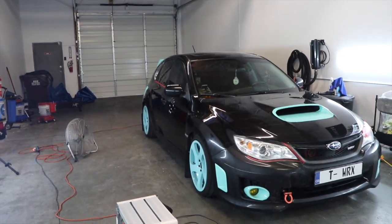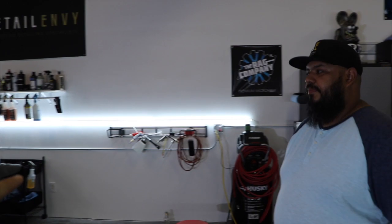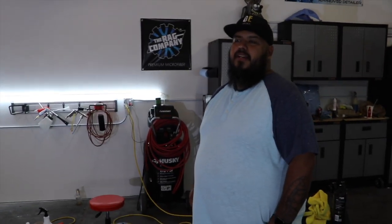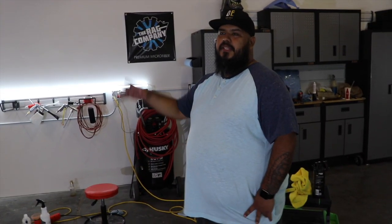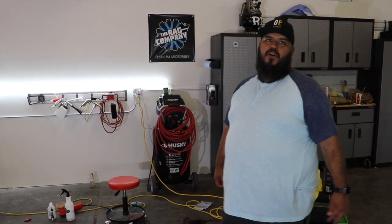What do you need more of? Do you need more horizontal lights, like this custom stuff you did here, or do you need more top light? For my interior detailing, things like that, I like it to be a little brighter in here. That way, when I'm looking into the car, I can see a little more of what I'm doing.